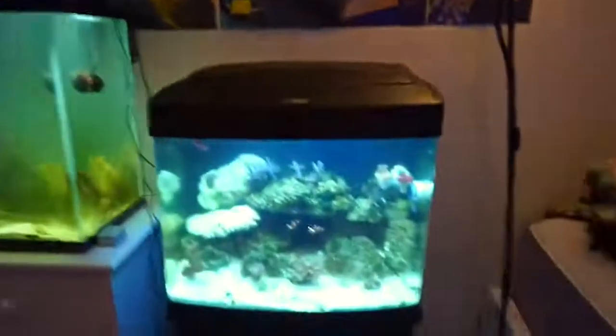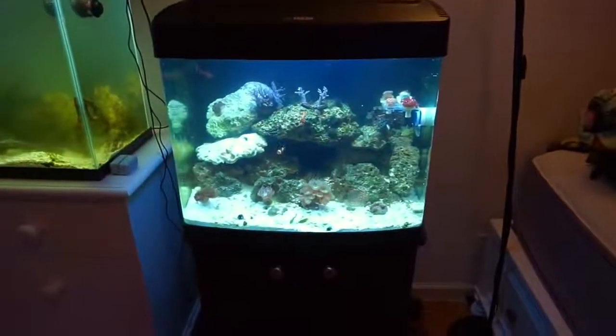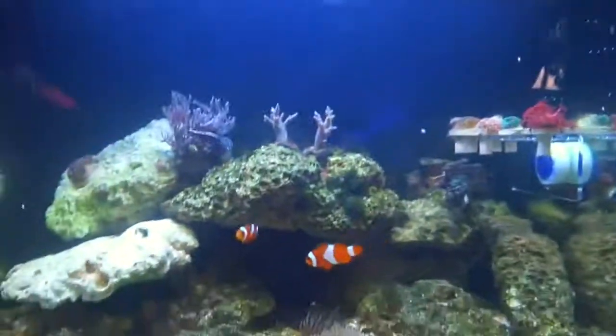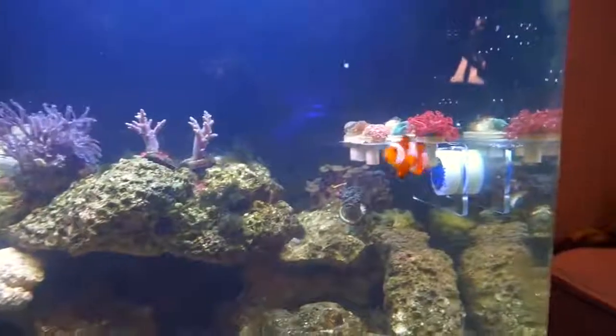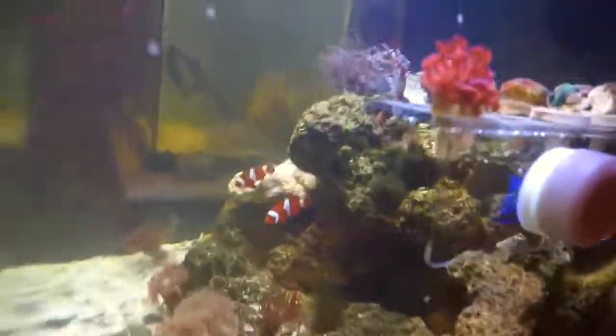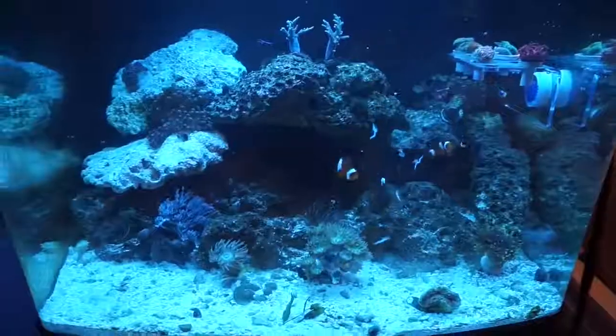Now over here, we have my saltwater tank. This one is a bio cube. I've had it running for, I don't know, like 4 or 5 months now. After I got rid of my freshwater, this all started. I have 2 clownfish. I have more fish in this tank, but they are all hiding right now. I don't know what their deal is. I have one back here. Oh, she hides.